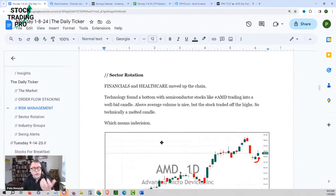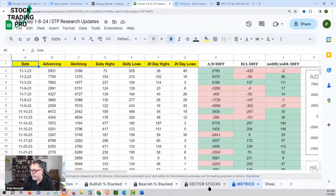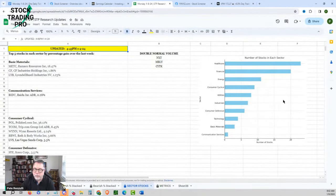Okay, so sector rotation is a big part of what I'm looking at this week. Financials and healthcare moved up the chain. What I mean by that is the research that I do for the community at the end of every day. We're actually working our way into stacked order flow and how many stocks meet that criteria. And right now you can see healthcare and financial are at the top of the list. So within that context, those are obviously going to be the first stocks I'm looking at, because they have the most stocks and the biggest percentage gains in the time frame that I read stacked order flow. So you got to start there.